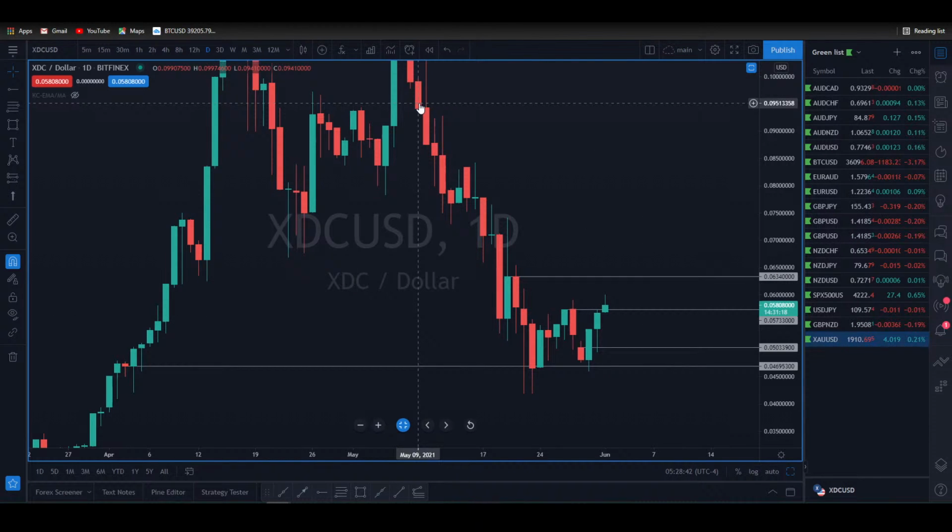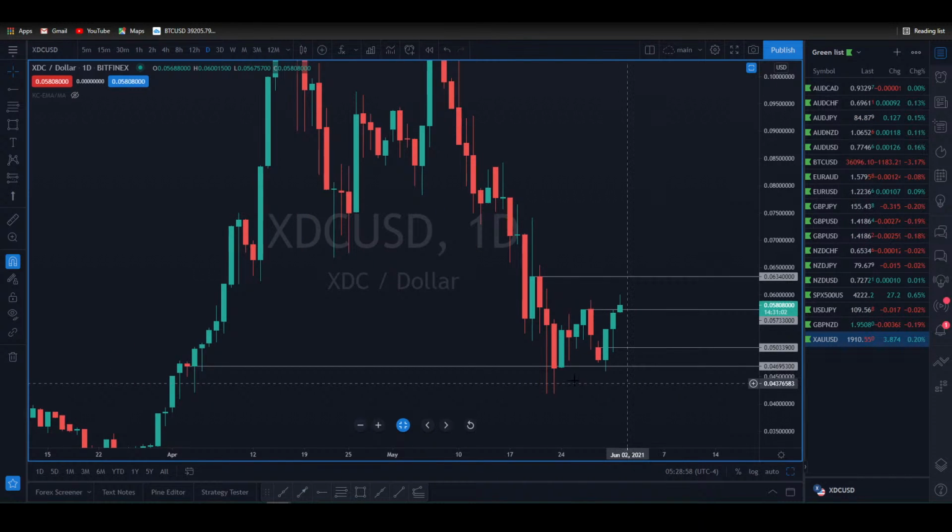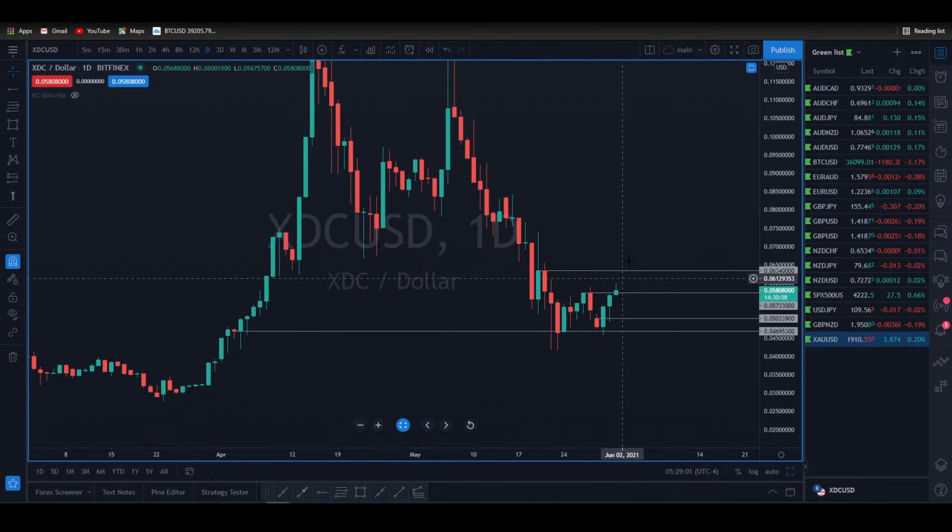As with most crypto assets that have had a massive fall, you will more than likely see a lot of consolidation and whipsaw action down here on these lows until it either A, takes out and makes a new swing high, or B, takes out support and heads lower. We don't know what's going to happen, but those are going to be your four levels to watch this week.